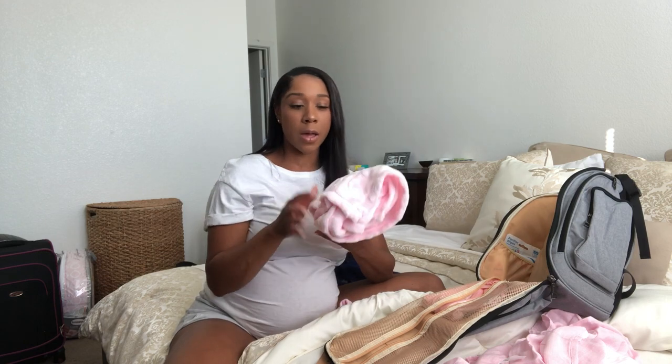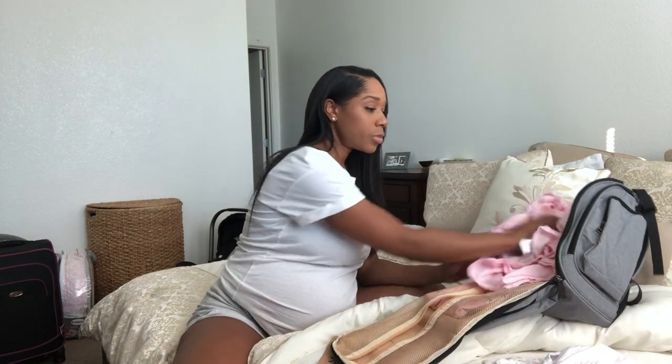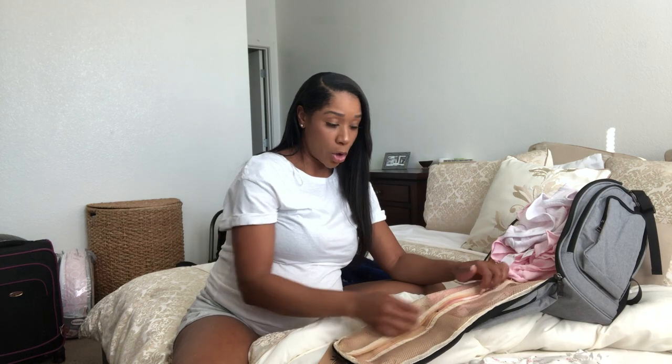And then I also brought a big furry one as well, maybe to use for the car seat or to cover her up. But I don't really plan on using any of this stuff until I'm actually going home. So I have these options as well. And then I packed her two going home outfits.